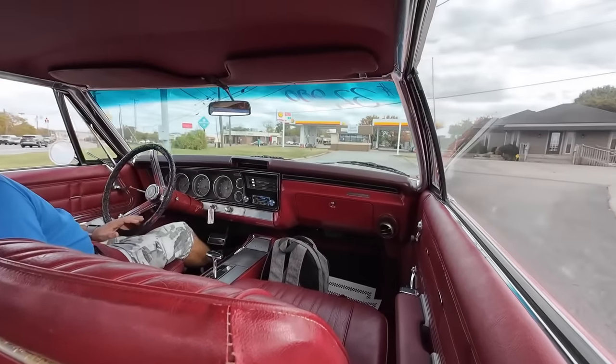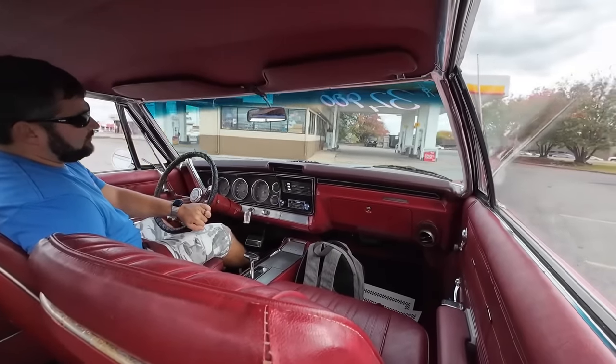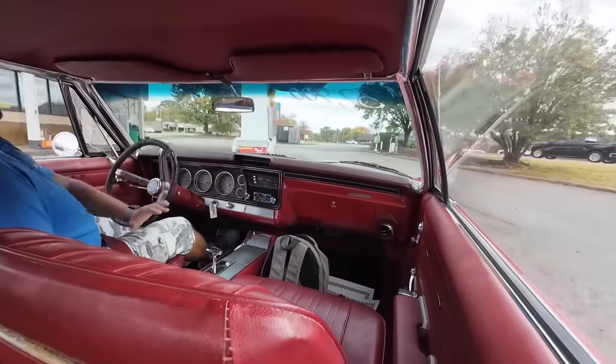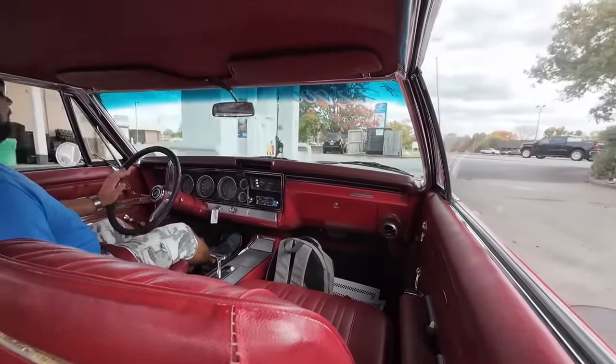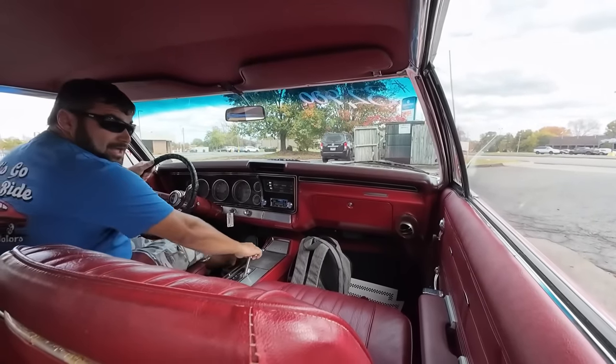Floated right over the curb. All right, guys, I'm gonna pull in here again. I'm gonna try to put about 5 gallons, and I'll let you know about the gauge here in just a moment. I'll be back.